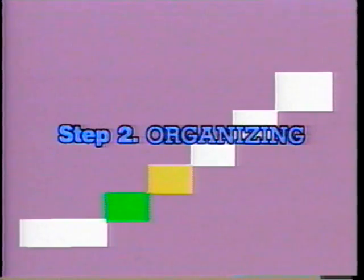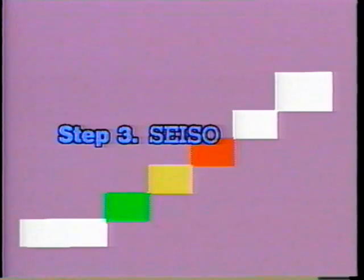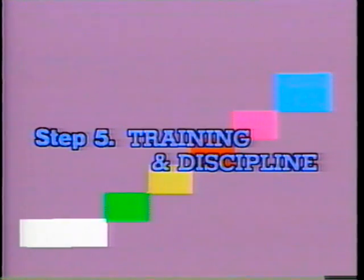The 5S program. 5 steps to shaping up the shop floor. Step 1. Seiri, clearing up. Step 2. Seiton, organizing. Step 3. Seiso, cleaning. Step 4. Seiketsu, standardizing. Step 5. Shitsuke, training and discipline.